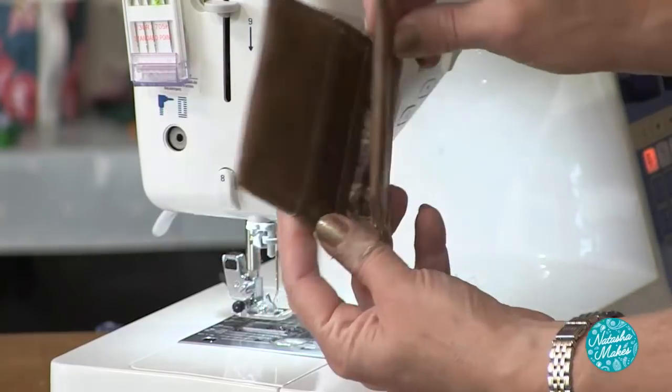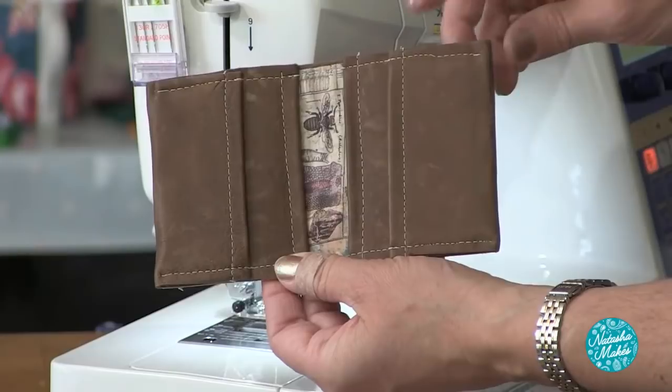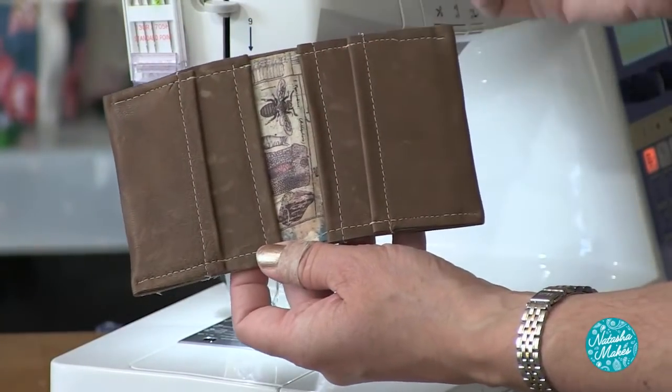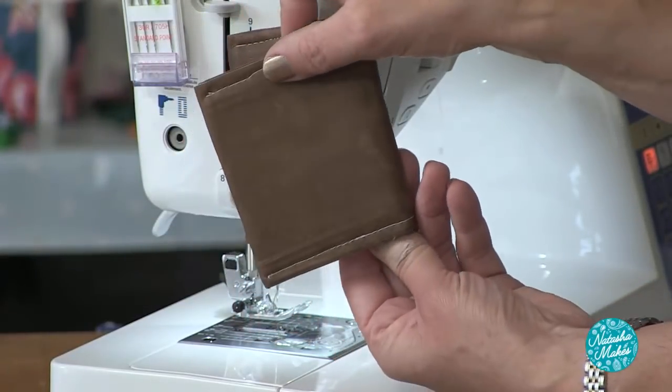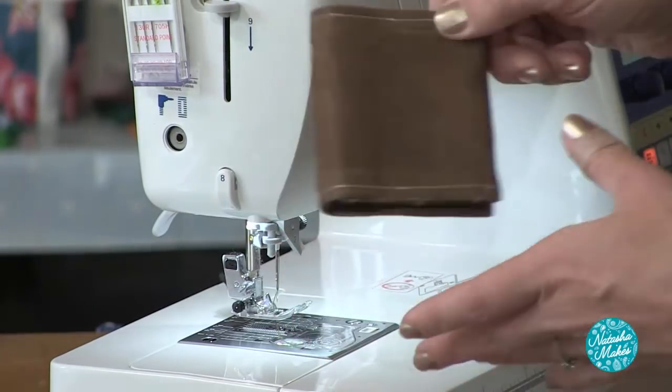Nice. I like that in a wallet where you open it up and there's something a little bit interesting, because mine never has money in it. So it's nice to actually see something else, quite frankly. It makes me less depressed. There we are. So you can fit all your cards and everything in there.